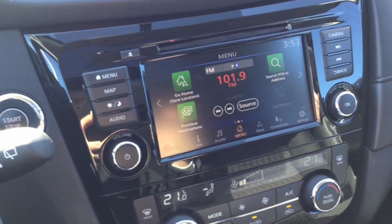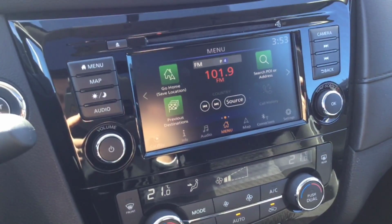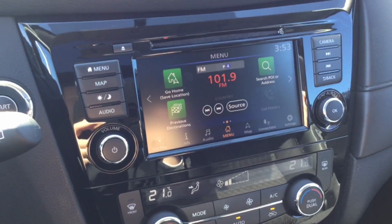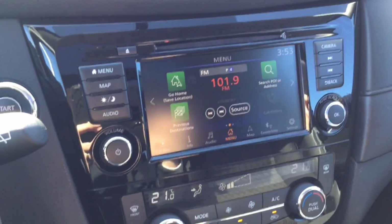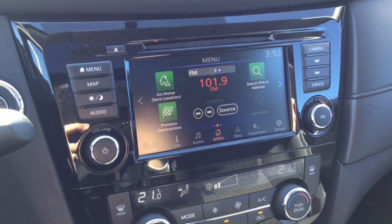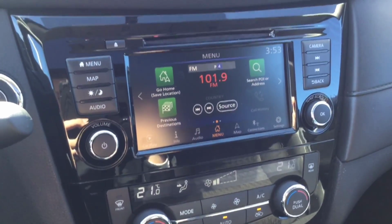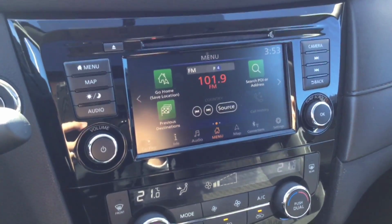If for some reason your navigation system is not finding the destination that you're looking for, you can simply use Apple CarPlay and hook your map up to it. Now be aware, it is going to use a little bit of your data. It's not data intensive, but it will use a little bit. So please make sure that you're aware of that beforehand so that it's not a surprise to you as some of your data moves down.